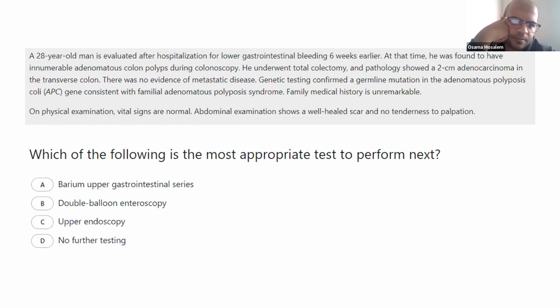Family history is unremarkable. On physical exam, vital signs are normal. Abdominal exam shows a well-healed scar with no tenderness to palpation. Which of the following is the most appropriate test to perform?